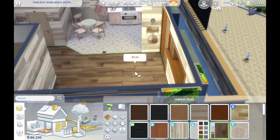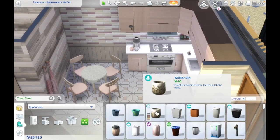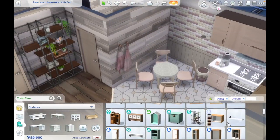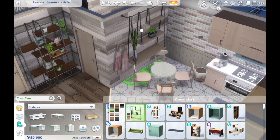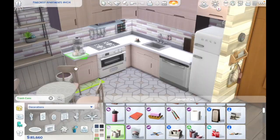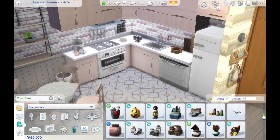So we are working on the kitchen. Actually, the kitchen is mostly done. I've talked through most of the kitchen, but that's fine. That's okay. I have included in the kitchen a tea maker because I am a tea drinker, and there's a minimal amount of clutter. You'll see here that I'm adding some clutter in.